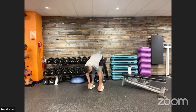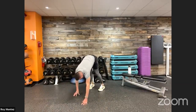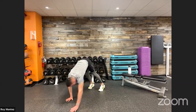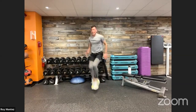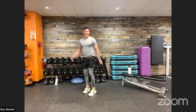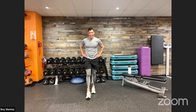Nice and controlled, at your pace here. If your knees are not as tall as ours on the way up for those knee drives, that's okay. Running in place, as long as we're moving here, it's all about staying active. Last 3, 2, 1, finish it out. And time. Grab that breath, grab that breath.